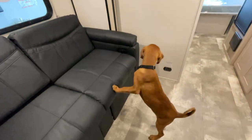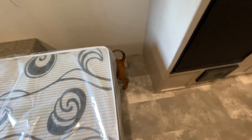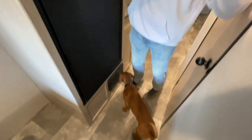Well, of course he wants to go on the couch. Outdoor lights? Maybe. So just to give you scale, Duke is between 21 and 25 pounds right now. And this is how much space he has. He's got a lot of space.